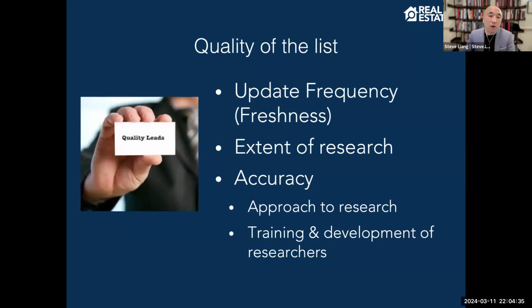The quality of the list is very important. A couple of things we want to pay attention to. Number one is called update frequency. How updated is the information? Some list providers buy the list from someone else, and they don't refresh it very often. So that's what we call a stale list. And that tends to be the biggest waste of your marketing dollar if you have a stale list and you don't have a fresh list. Freshness is going to be one of the key competitive advantages in acquiring properties and also increasing your conversion of acquiring these properties.